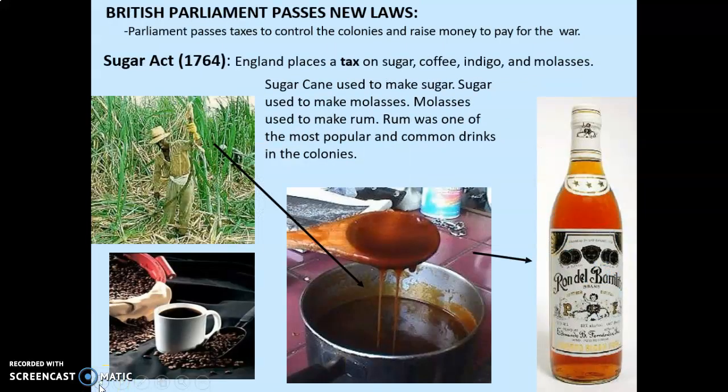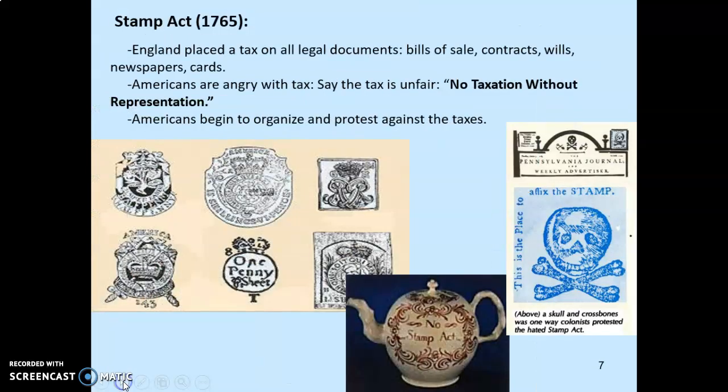Also with the Sugar Act, what's going to happen is merchants who are caught smuggling or basically alleged to be smuggling, they would be tried not in colonial courts, but they'd be tried in vice admiralty courts. And these were British courts that were a lot more stern. Also, British judges were encouraged to convict smugglers by giving the judge 5% of the profits off of the ship, if convicted. Stamp Act, 1765. England places a tax on every legal document, sales contracts, wills, newspapers, playing cards, and even dice.